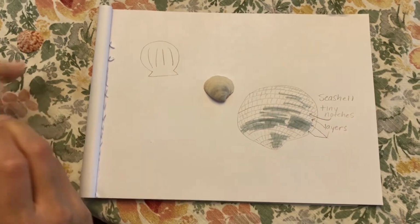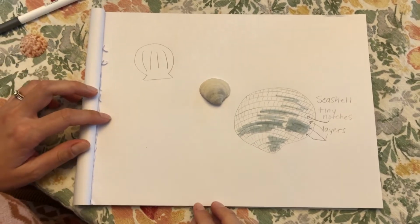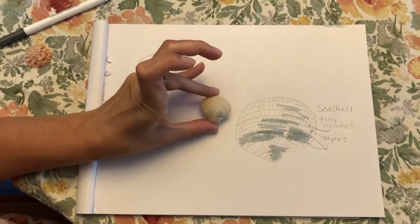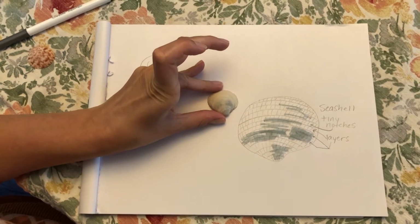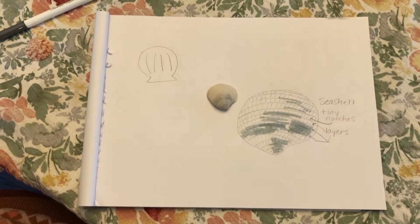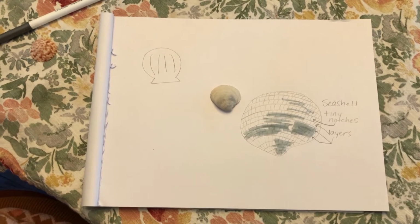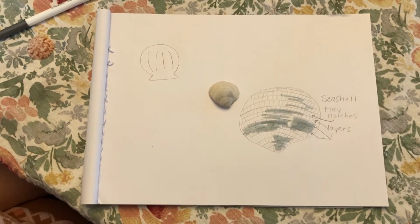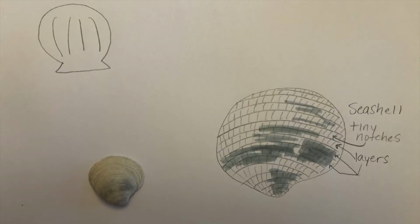Okay, so that is my seashell drawing, and it's not perfect, definitely not, but it's pretty close, and I did my best to make it accurate, big, colorful, detailed, and explained. So that's how you make a scientific drawing. So here's my finished drawing of the shell before and after. What feedback would you give me to help me make my drawing even better?